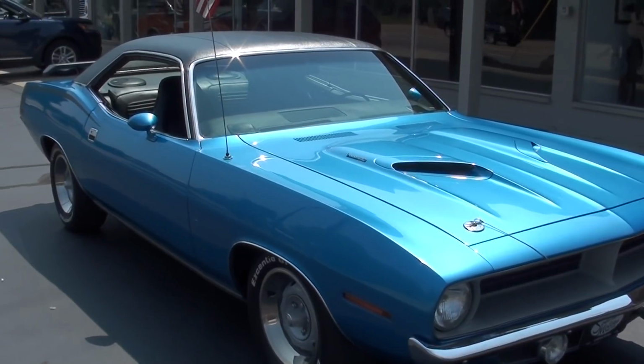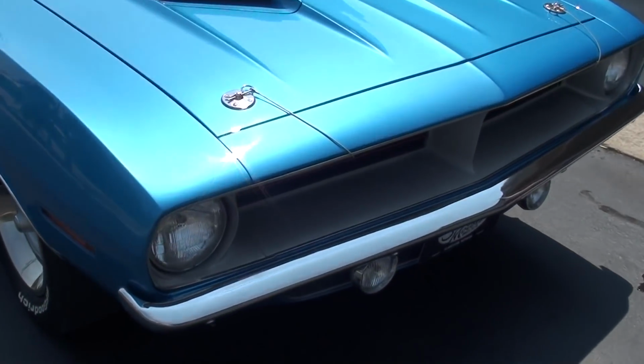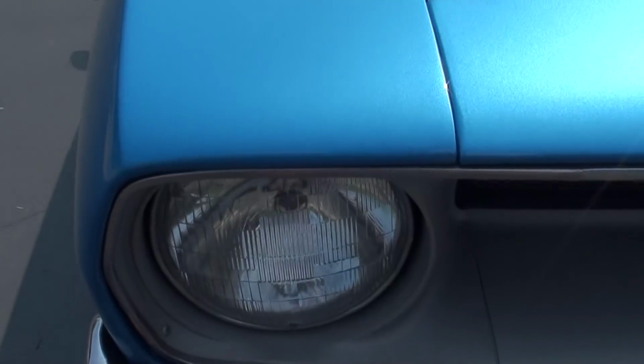These Mopars are tough to get. We're a little spoiled right now. We got a few of them, but they're going out as fast as we can get them advertised.